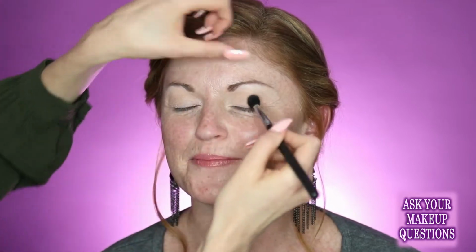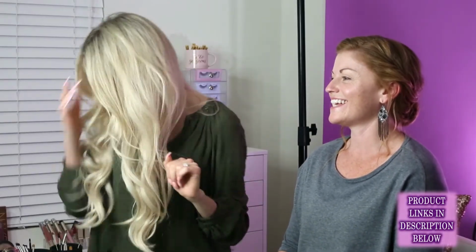I love it. And this one's actually, I think it's Sigma, and their brushes are pretty affordable. This one's E40. I literally use it on every single person, unless they have really narrow eyes, like their eyelids aren't very big, then it covers the whole lid. Yeah. It's not quite what I want.